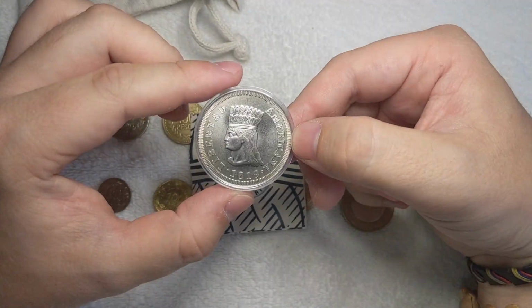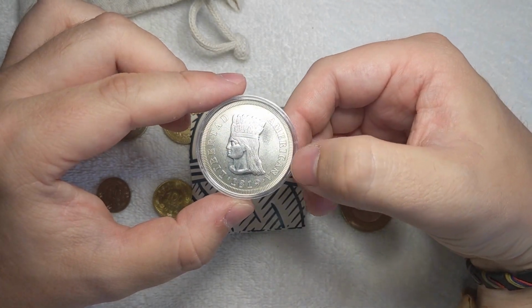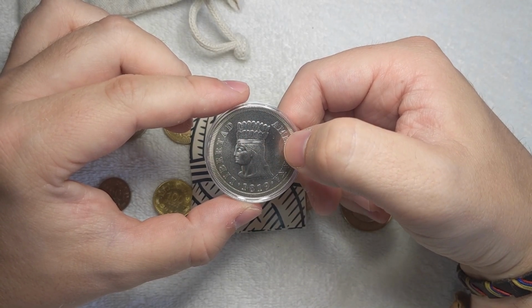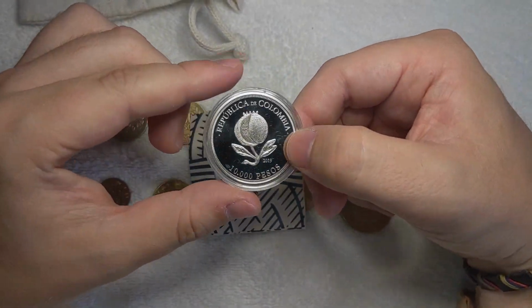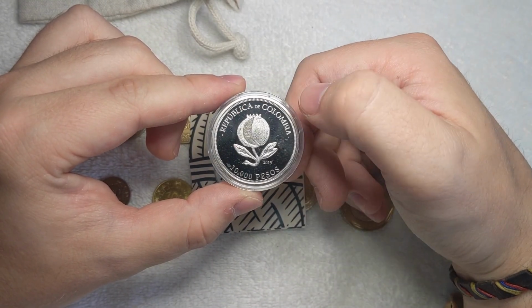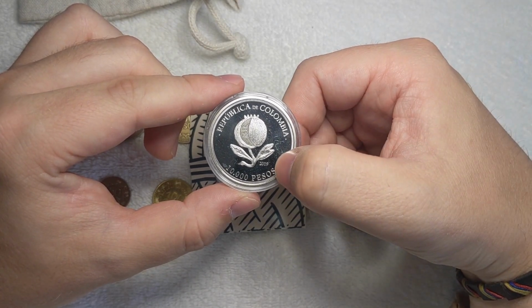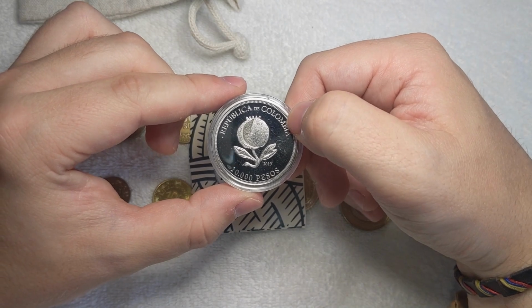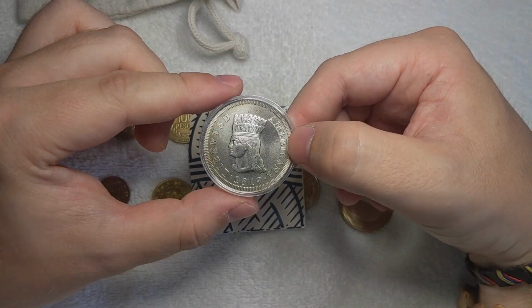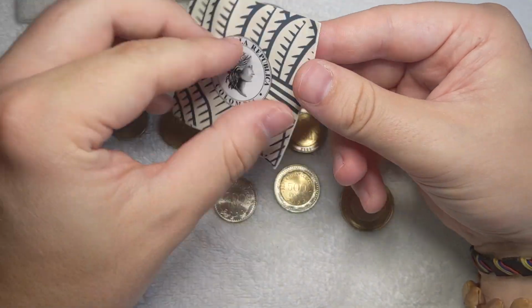Here is the reverse of the design, 1819 Americana, or Libertad Americana, and then it features an indigenous woman's portrait. And on the obverse we have República de Colombia, as well as the pomegranate that I told you about in the coat of arms, and the date of issue 2019. This coin is actually to commemorate 200 years of independence of Colombia, which you can see in this booklet.